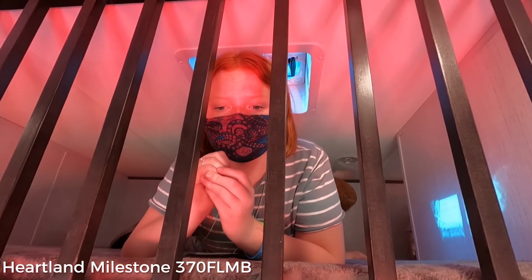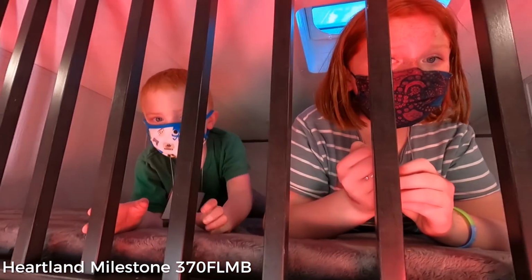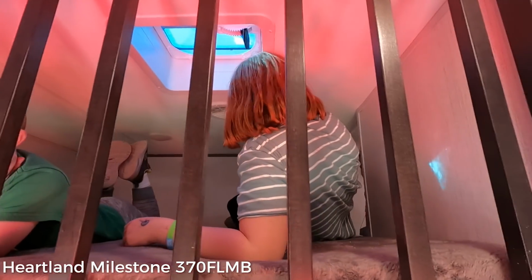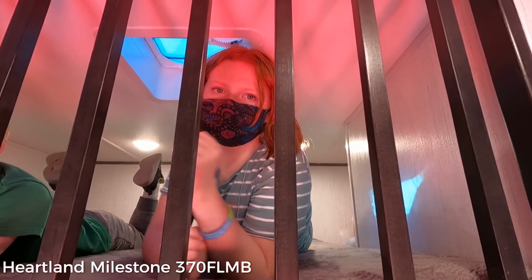Could Brookie even sit up there? Ben, can you sit up here? Brooke is sitting up there. Not with the mattress. Ben, can you sit on your bottom? No. No? Okay, so it's a little tight up there. What do you think, though? Eh? Okay. Thanks for going up there.